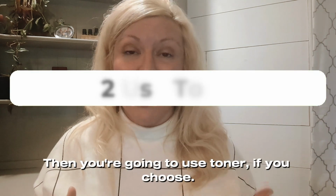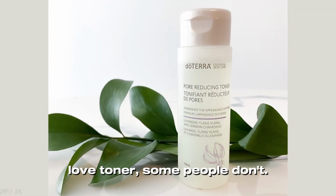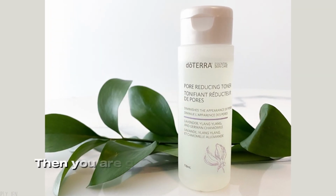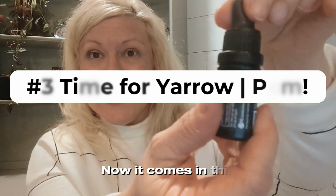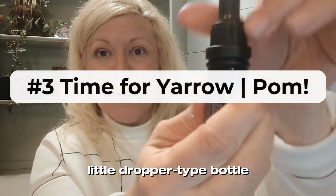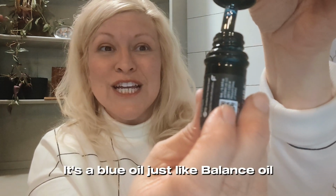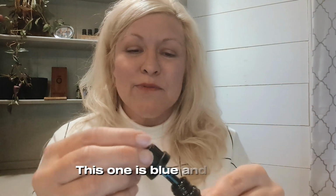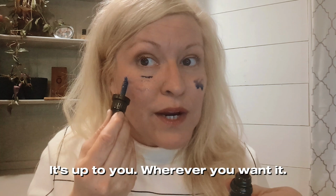Then you're going to use toner if you choose. I love the doTERRA toner. Some people love toner, some people don't, so that's up to you. Then you are going to take your Yarrow Pom oil. Now it comes in this little dropper type bottle, and you'll notice that it's blue. It's a blue oil, just like Balance oil or Blue Tansy is blue. This one is blue, and you are going to put it wherever you want it. It's up to you, wherever you want it.